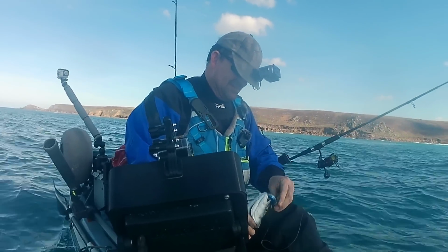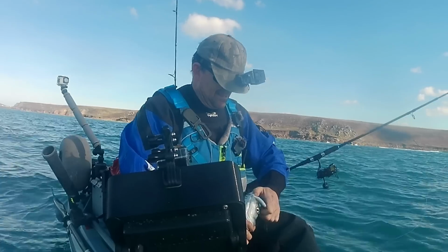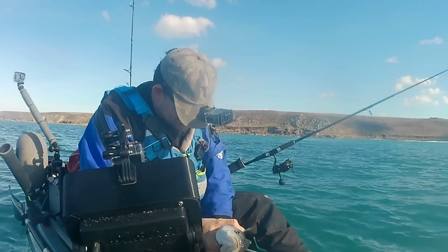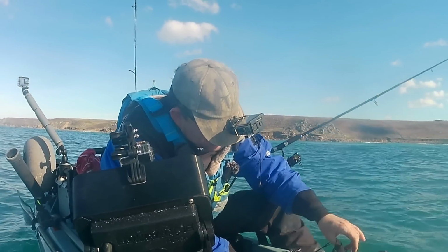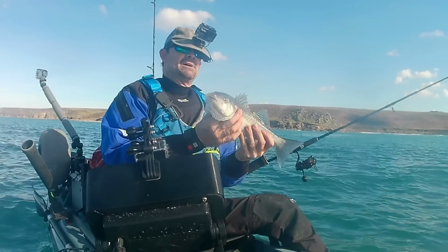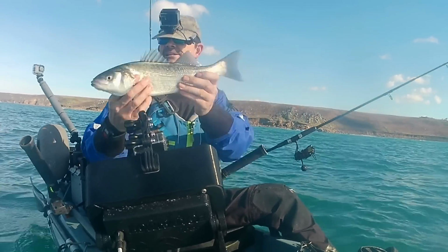Oh, am I glad to see you, fish. Now I can have a video with 2 fish in it. Let's measure it. I know we're not allowed to keep them at the moment, but I'm going to measure it. Make the most out of it. So, he is only 41, but I'm very pleased to see that little bass. Thanks, little bass.